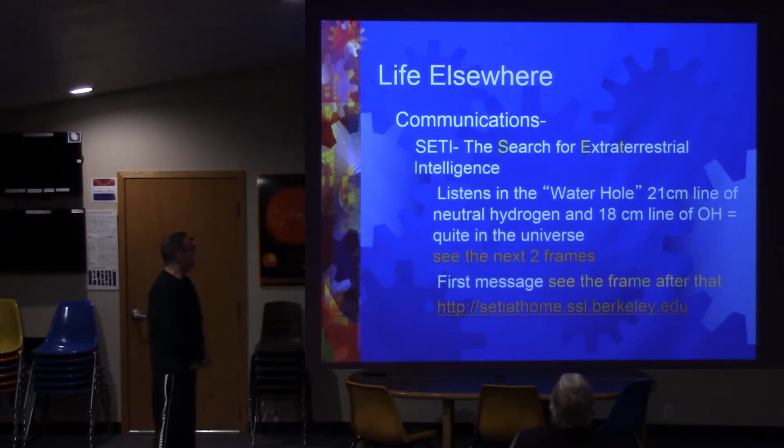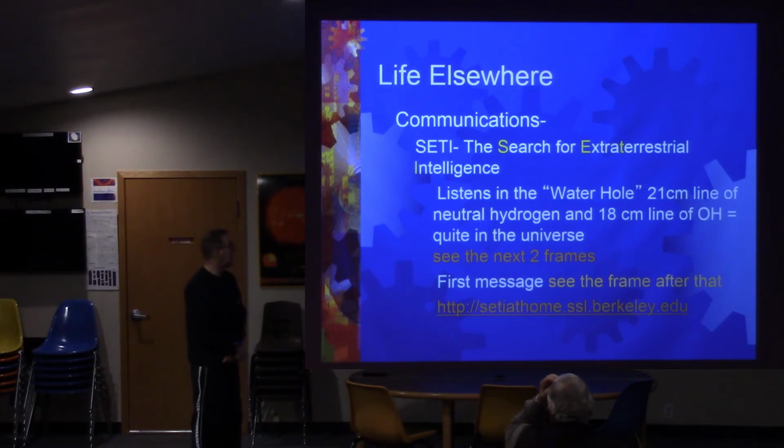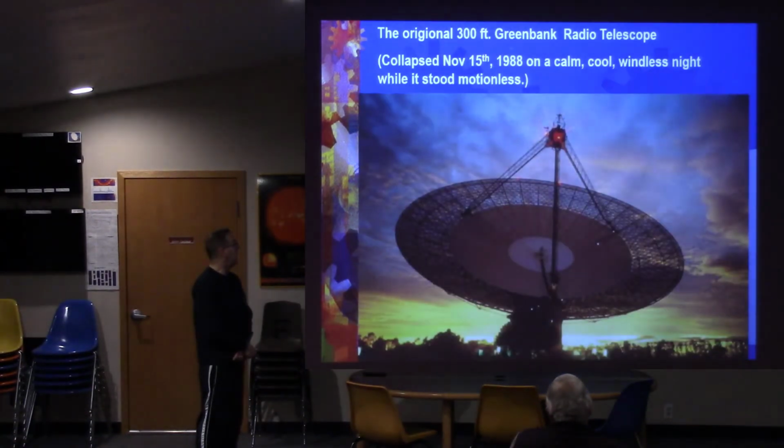Of course, SETI, the search for extraterrestrial intelligence, is working to find signals from other civilizations. One of the favorite places to observe is the water hole. The water hole is a 21 centimeter line of neutral hydrogen, and they first did a lot of the work on the Green Bank telescope.